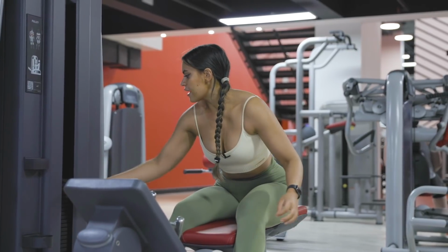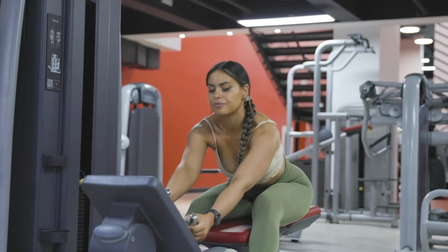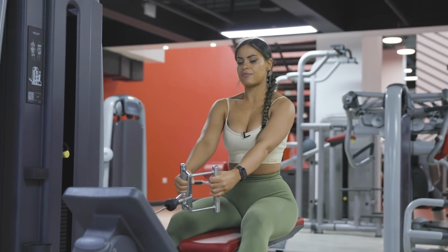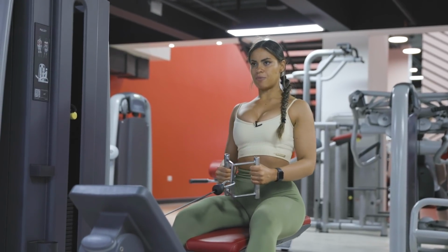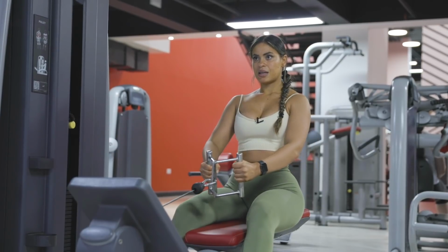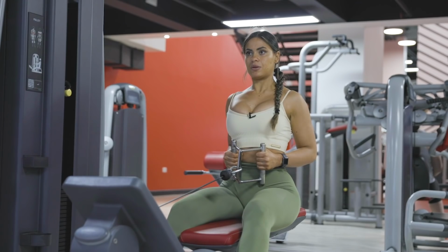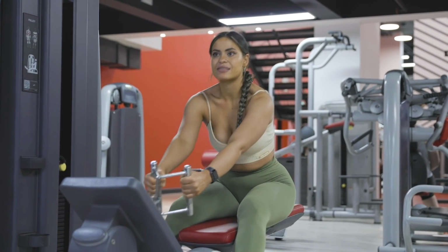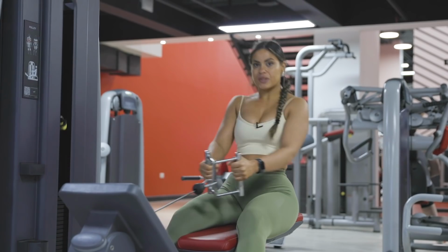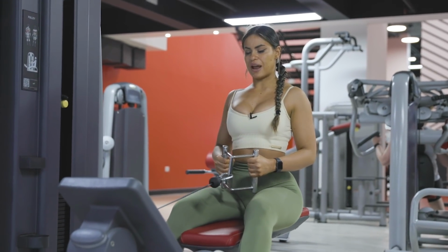So pick a weight that is comfortable to begin with first. And then I'm gonna grab this, keep your torso upright, okay? Just pull this towards your belly button. Big squeeze, okay? And then return, okay? And then again. Nothing like this, okay? I don't wanna see any of this because it's wrong. We use a lot of momentum this way. So nice and controlled reps.